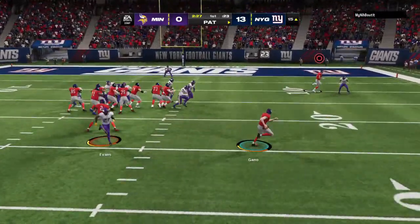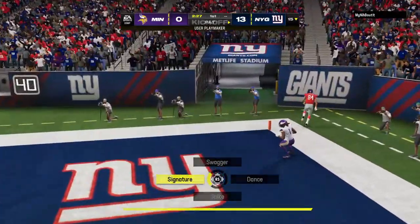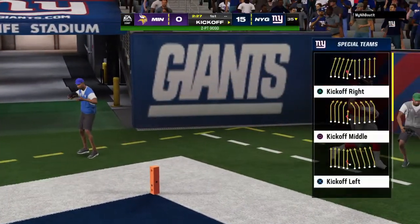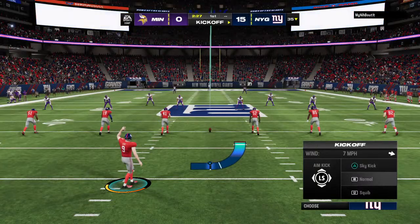Oh, they flip it to the kicker. He looks like he's going to throw it. This is caught in the end zone. And the fake extra point works to extend their lead by 2.